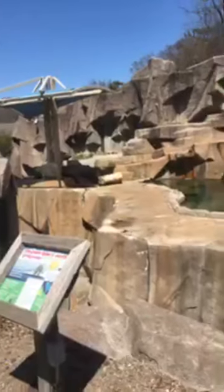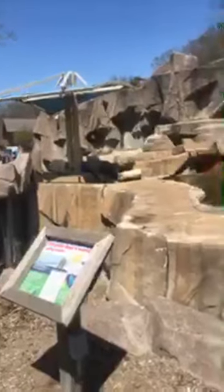One time I was here and the polar bear was under the water, because they also have the underwater area here, but the polar bear's not in the water right now. And it was like dribbling a ball underwater. It was pretty cool.